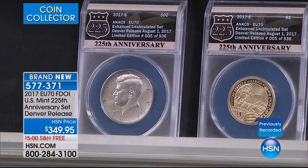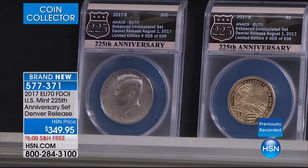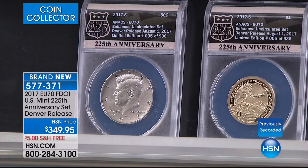That's critically important to the collectability of these. You may see some other labels out there, but not the ANA label. As you can see, the Denver release label is exclusive to us here at HSN. There's no doubt about that. So the label is of critical importance. Then you have the fact that they're certified perfect, the fact that you get all 10 coins, the fact that they come in the Red Oak presentation box.